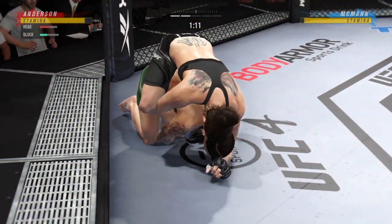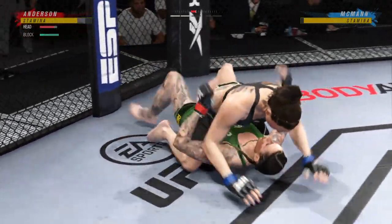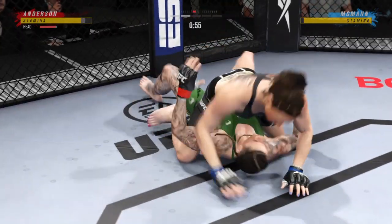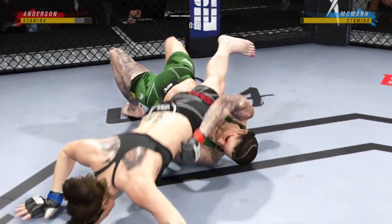Up her back here, so a case of pick your poison, and now she's going to have to work hard defensively to prevent the finish. Well, she's got to protect her neck. That's the first thing. She's got to really be aware of where her opponent's arms are. If her opponents get anywhere near her neck, she needs to really defend.